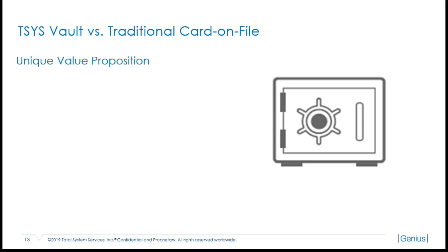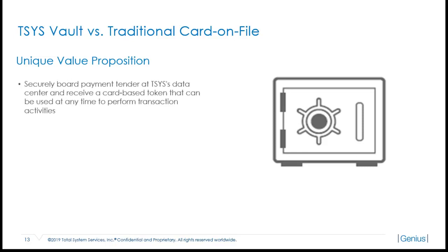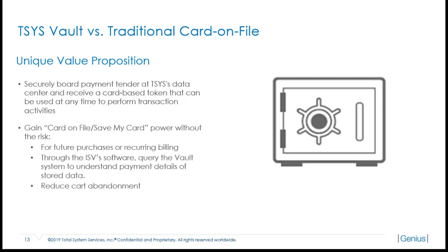The TSYS Vault has a unique value proposition. Securely board payment tender at TSYS's data center and receive a card-based token that can be used at any time to perform transaction activities. Gain card-on-file Save My Card power without the risk. This is great for future purchases or reoccurring billing. Through the ISV software, they can query the Vault system to understand payment details of stored data, and it also reduces cart abandonment. This exceeds the bar of PCI compliance.